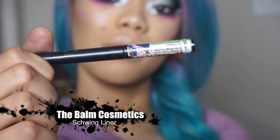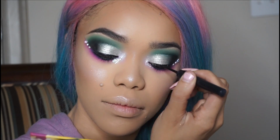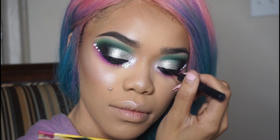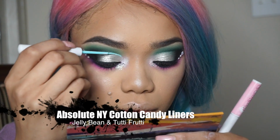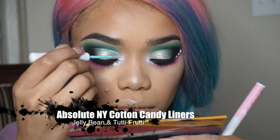Okay, so now I'm just going to line my top lash line. I'm not going to do a wing or anything. I'm just going to go all the way into that black shadow and kind of blend it out. But yeah, once I do that, I'm going to follow up with these Absolute New York liners, and I'm going to put them right where I cut my crease just to add some more dimension, add a little more color to the look, just because it wasn't enough for me.